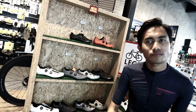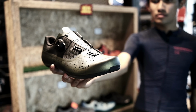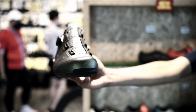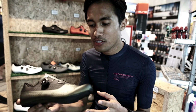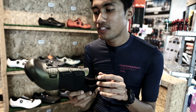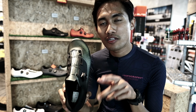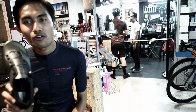Haikal, for Fizik shoes, which shoe is the most comfortable one? For the most comfortable one, I would say this Overcurve R4. Malaysian people have wider feet, so this one has a very wide cut. This is a wide one. It also comes in a non-white version, but this one is the white version. Okay, this is the Overcurve R4.